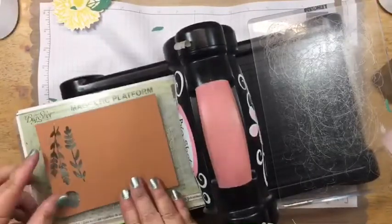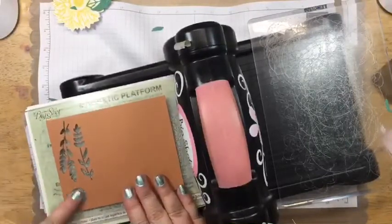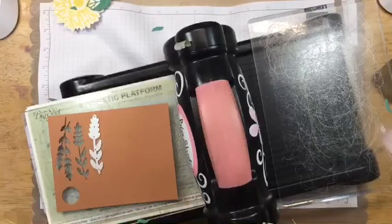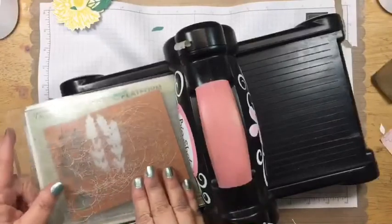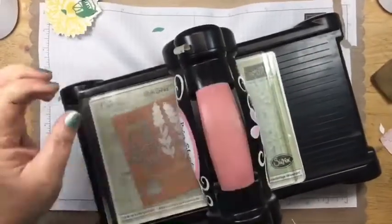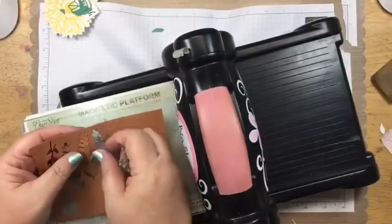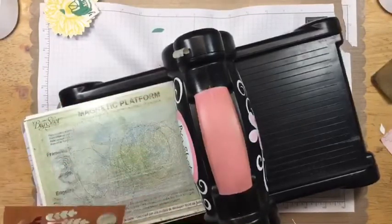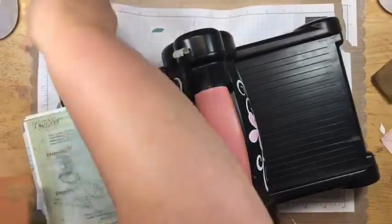Okay, so then I'm going to come in with this piece, and I did cut this out, but I realized I didn't need it because I ended up covering it, so I'm not going to cut it out this time. So I want to cut out one of each of these out of this cinnamon color. That one, there's that one.